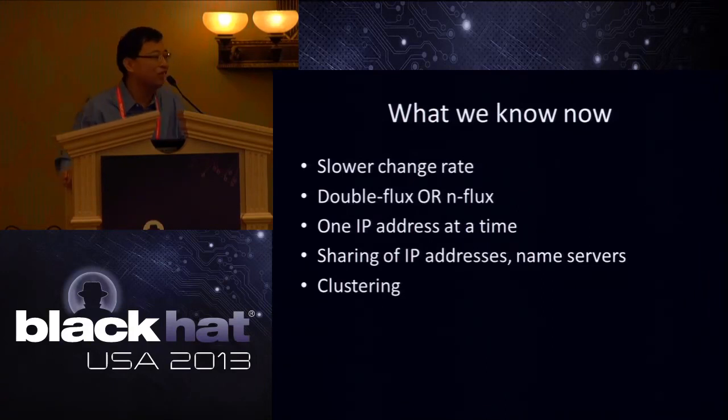Recently we did research. We want to see what happened to FastFlux domains right now. During that 6 months of research, we found some new stuff. It's pretty interesting. First, we found FastFlux domains are not that fast anymore. They've become much slower. Second, besides double FastFlux, we found something we call Nflux. Third, it used to be that when you visit a FastFlux malware domain, it may return you a set of IPs. Right now, every time you visit them, they return only one IP. Why?